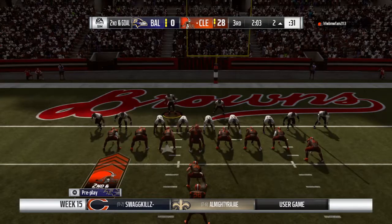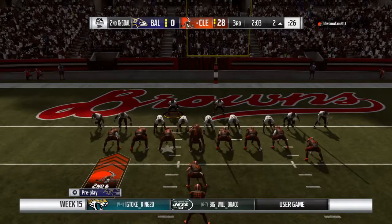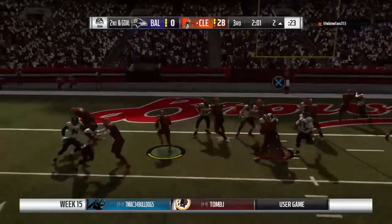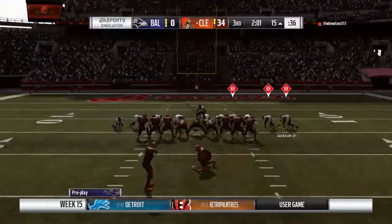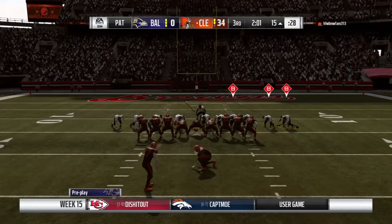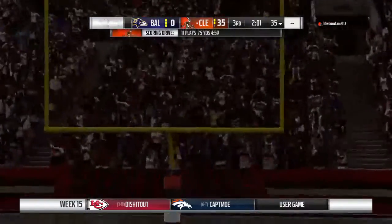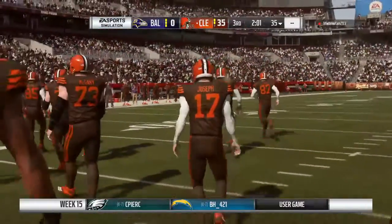Now let's go. 3-19. Watch the slant. Watch the slant. They'll give it to him up the middle. And he takes this one in for a Brown score. Duke Johnson with his 13th touchdown of the year and 2nd of the game. And the Browns are pouring it on. Point after, right down the middle. And that will extend this big lead.